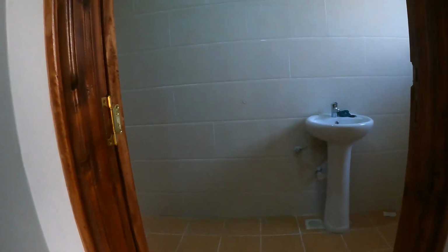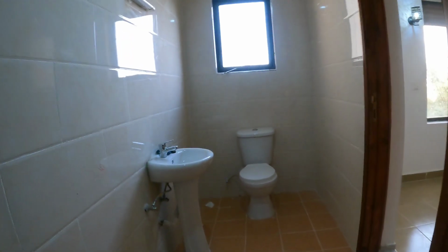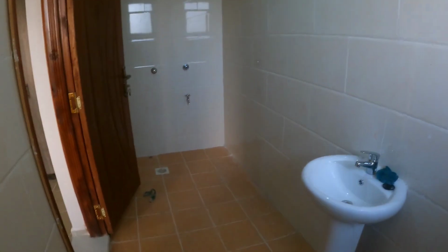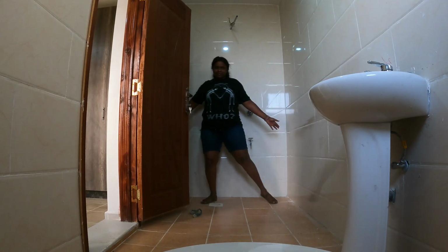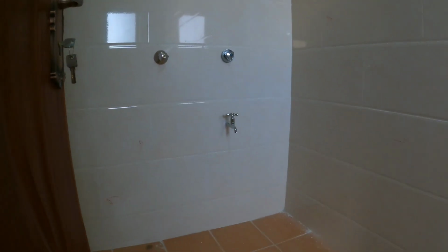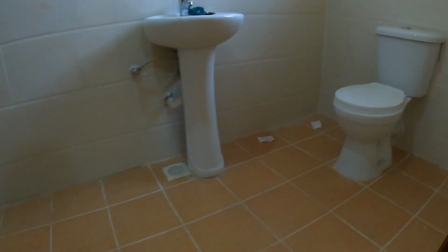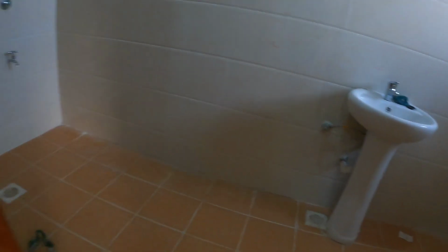And then here is, look at it. Very big. This is combined toilet and bathroom for one of the ensuite. Look at it. Just the way it's big. You see, they are doing their final touches. Also, there's here a tap where you brush your teeth, you do everything there.